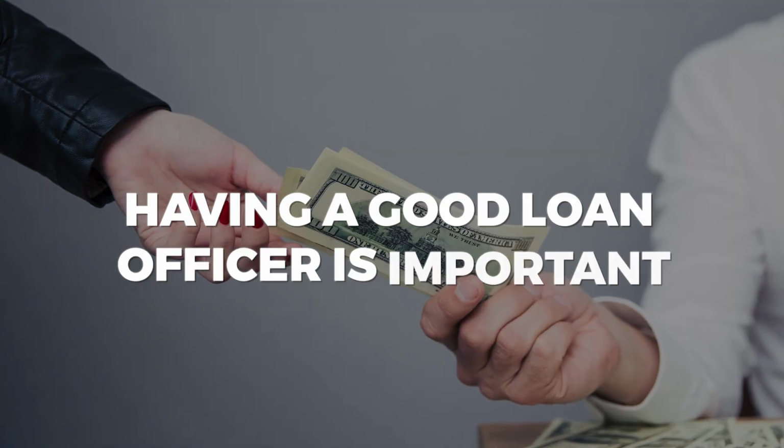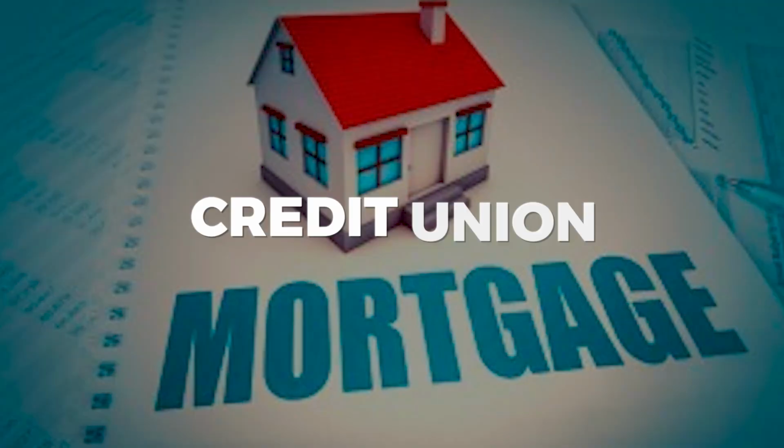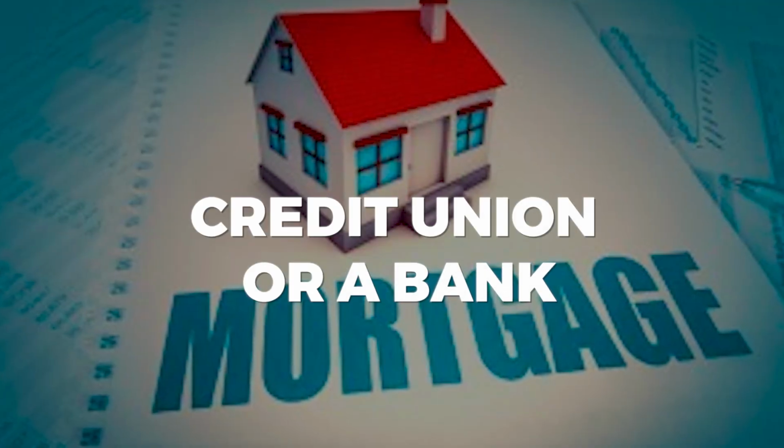Having a good loan officer is important, so if you would like a referral for that, let me know. I work with some of the best here locally. If you do seek and find your own, just know that you want to look for a mortgage company instead of a credit union or a bank. Banks and credit unions are good at banking, but mortgage companies specialize in the process. You'll find that you'll get better service and be more likely to close on time.